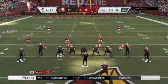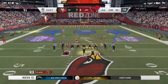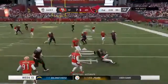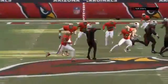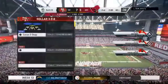They don't need to run another play here before the 2-minute warning. Let's see if they do it anyway. On 2nd and 9, Murray. Now they set up the screen. That's complete. And he'll be brought down, losing yardage back at the 40. It'll be a loss of 1, and that's going to make it 3rd down and 10.